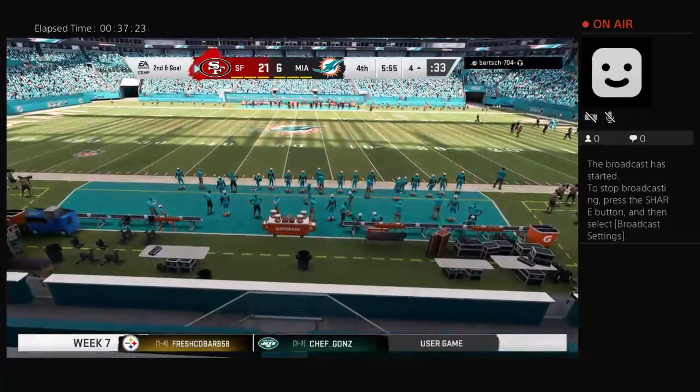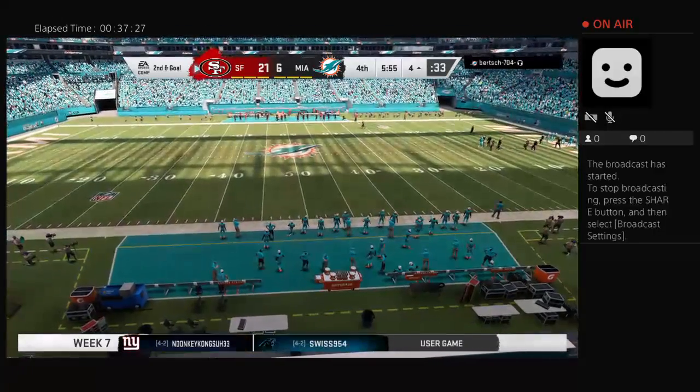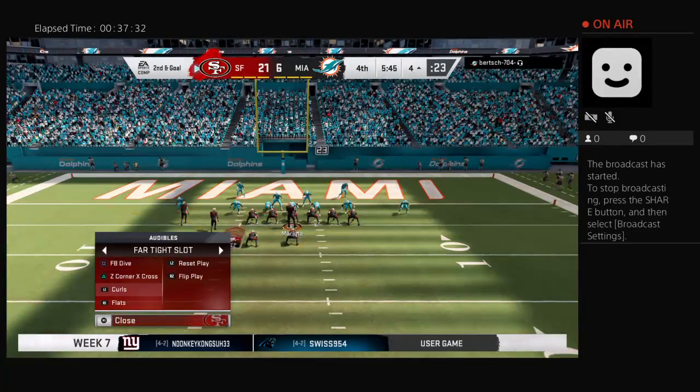That's someone who's pretty happy right there. That's the defensive coordinator. Body after body getting to him before he can get started. 2nd and goal from inside the 5.